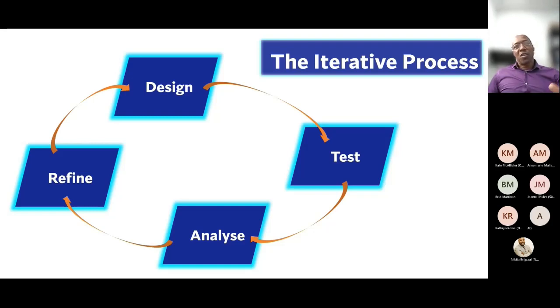We saw that the iterative process typically involves the following steps: design or development, testing or evaluation, analysis, and then adjustments or refinements. And then you go on to repeat that process by creating an updated version of your product or solution, and then subjecting it to further testing, evaluation, and refinement. This cycle of design, test, analyze, and adjust is repeated multiple times until the desired level of quality, functionality, or usability is achieved.